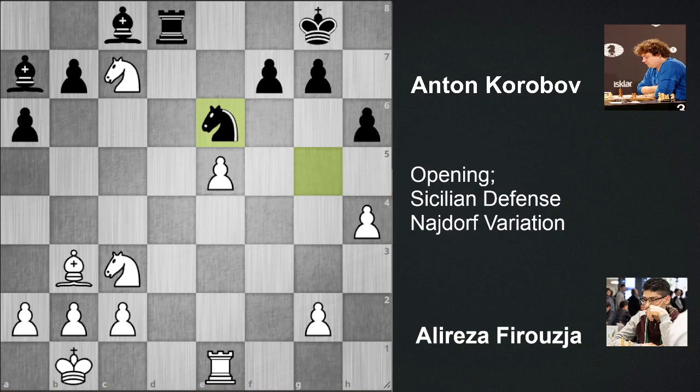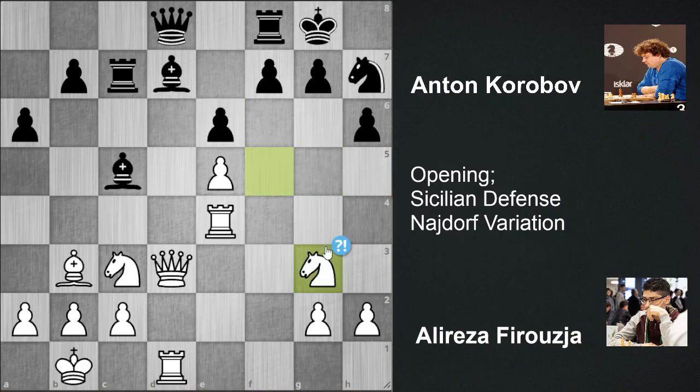So we come back to our main game where knight g3 was played, and this was a rapid game played in a world championship match. So both players have less time. After that, queen g5 was played, h4, and queen e7, and that was the blunder of the game.